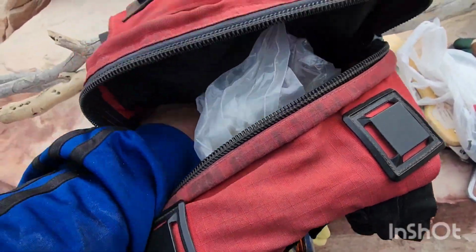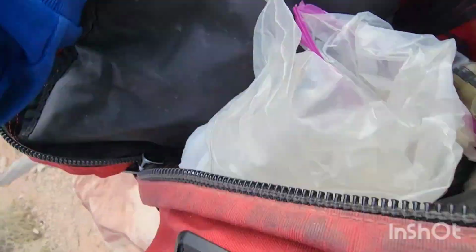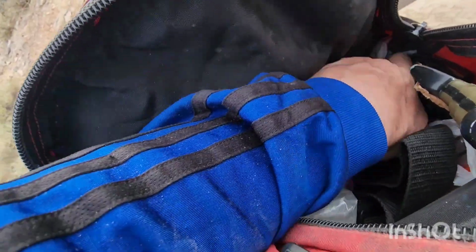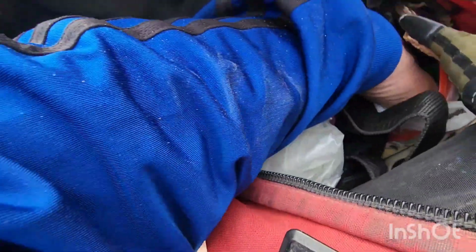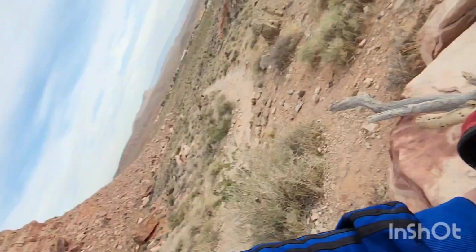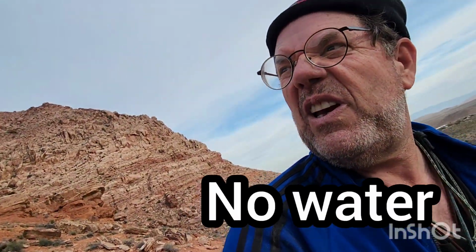There's got to be water in here somewhere. Let's see if there is. I'm digging and I can't find it. Let's just keep digging more. Even a little can of water or a little bottle of water. Sometimes I just keep a little tiny bottle of water. No, I don't think so. So, no water. But I'm feeling pretty good.